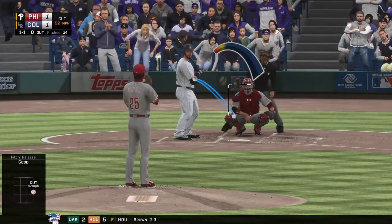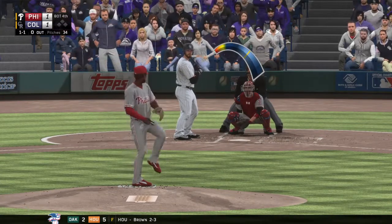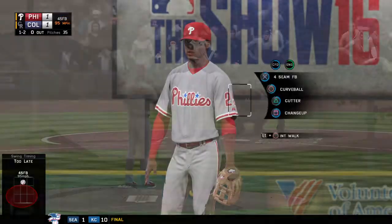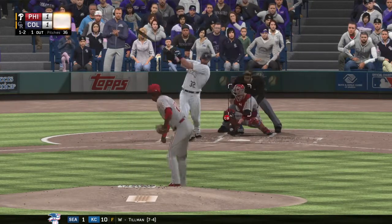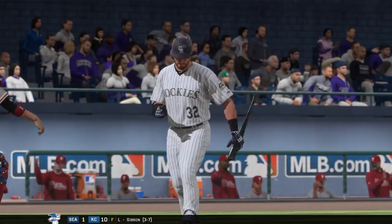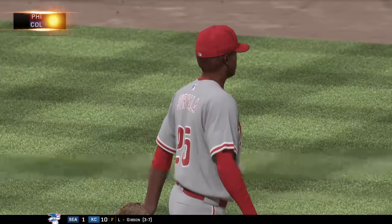And a strike to even the count. 1-1. Swing and a miss on the fastball, and it's 1-2. Living a little dangerously here. Yeah, you don't have to go looking for trouble. The trouble will find you if you're putting pitches there.